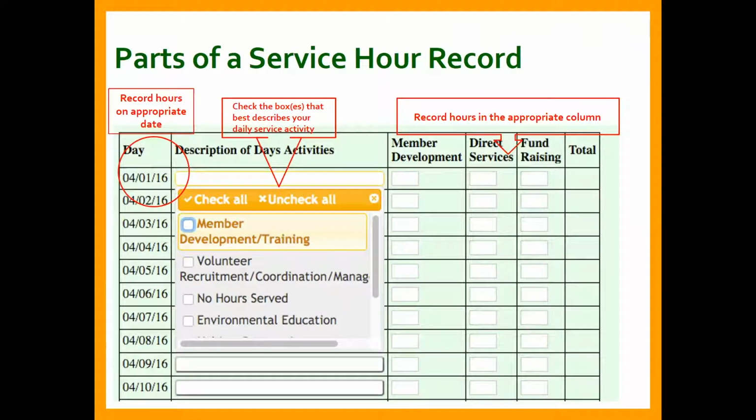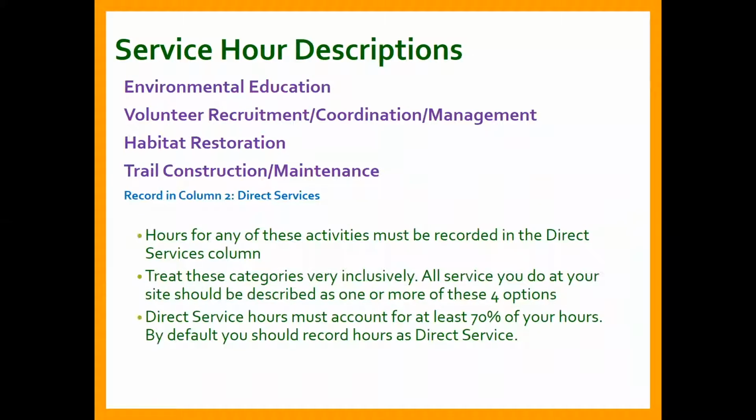And we'll go back again here real quick and look. So we talked about member development or training. If that box is checked, hours need to be in the member development column. If you are checking volunteer recruitment, coordination, management, and or environmental ed, you'll need to have hours recorded in the direct services column. You can check multiple boxes for each day. So you can check member development or training, volunteer recruitment, and environmental education all for one day, which is definitely fine. But there needs to be hours recorded in the member development column reflecting anytime you receive training, and there needs to also be hours recorded in the direct services column where you were performing volunteer recruitment, coordination, management, or completing environmental education.